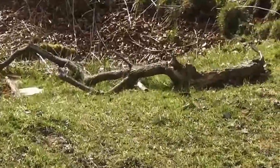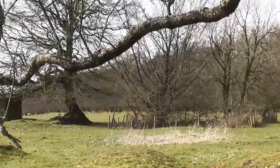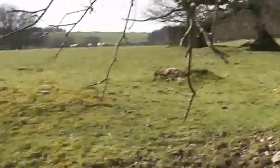I was wondering if there's a big open hole, but no. There is there, though. Is there? Where it's all fenced off. I see, yes. That's the way he went in. Yes, well, I see.